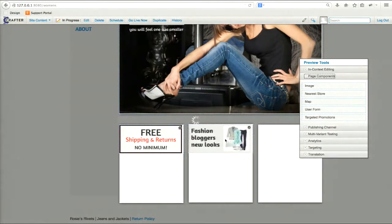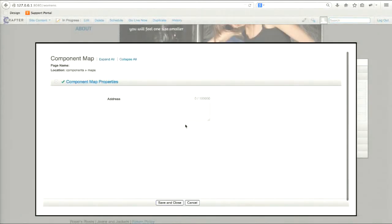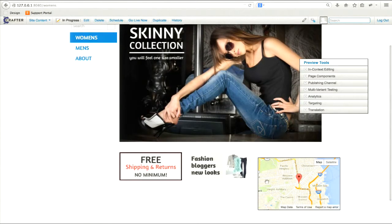We're going with a map. So we're going to add a map here. And in this case, this widget just needs an address. So the form comes up. You're just going to fill out an address. And it's going to be San Francisco. It's appropriate. And we're going to save and close. And we'll just get a map, right? So this is just a component that has a simple data model and a simple template that renders a map.